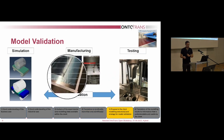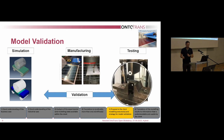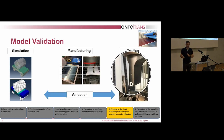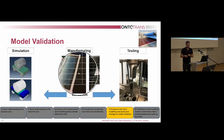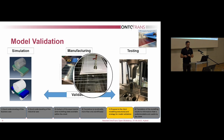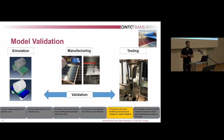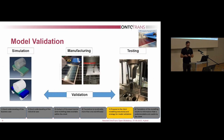Here is the so-called interlaminar shear test. You have a small piece of composite here, then you have this top part that presses it down, and the higher the value of the interlaminar shear strength, the better. This is a prepreg, manufactured in an oven here. And in parallel, we can also do simulations that represent exactly the testing that we are doing, and then we validate our model.